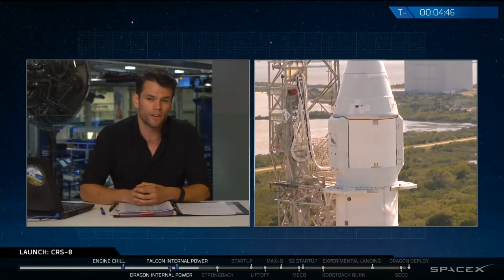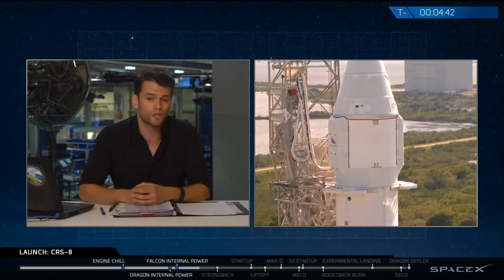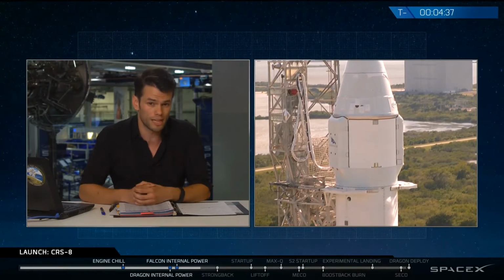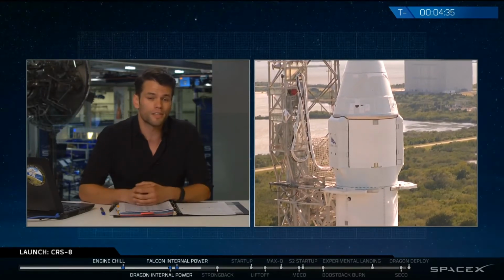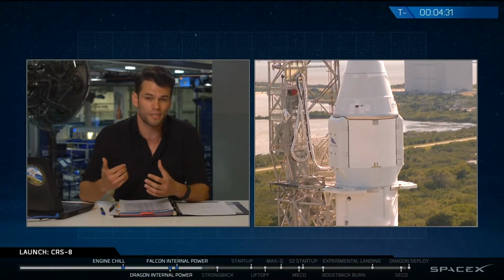You'll see that moving away from the rocket in a few moments here. And right before that, we actually transitioned our vehicle to internal power, both Dragon and Falcon. Both those transitions worked well. Both of them are still reporting nominal and go for today's mission. The range has also given us their final goes. Weather has held out. It's going to be a beautiful day for today's launch.